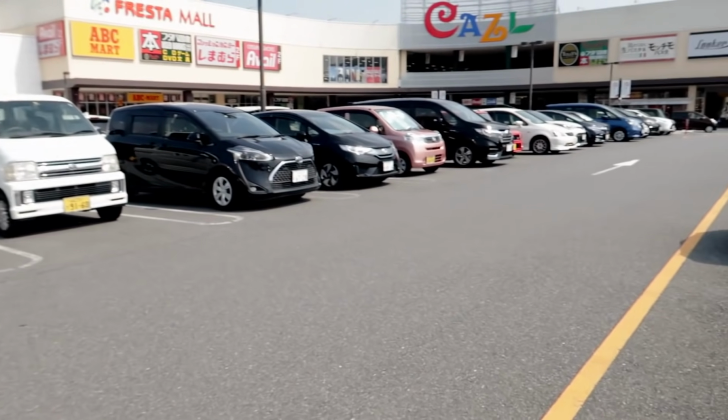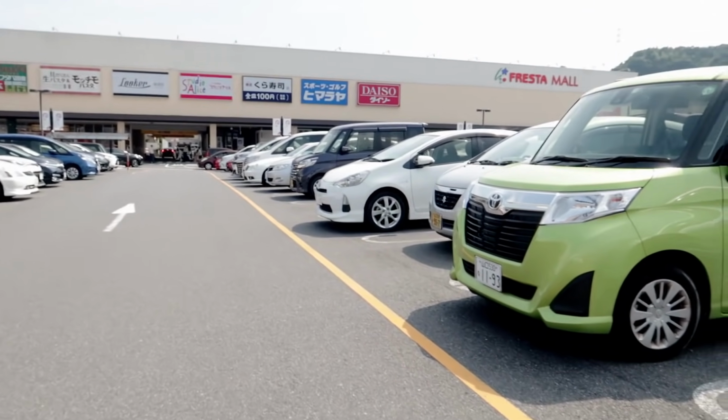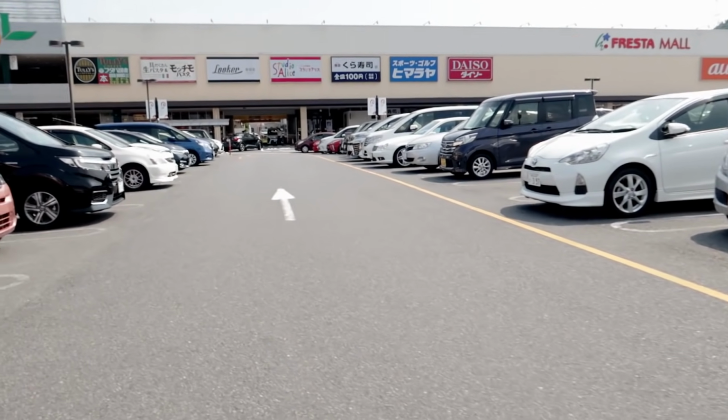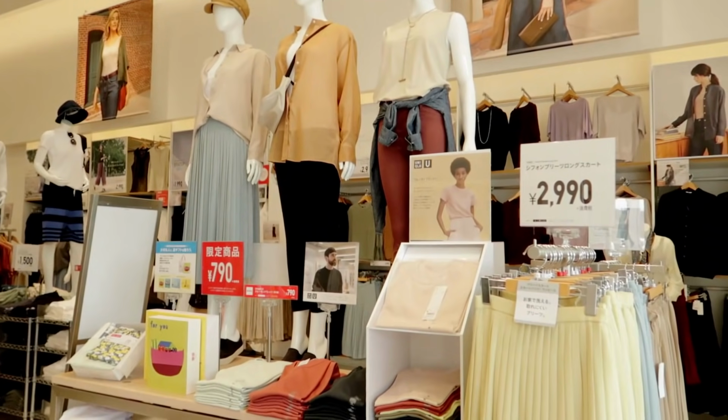Let's go. I really want to point out how amazingly organized the parking lot is. Everybody is reversed into their spots. It makes pulling in and getting out easier and faster.